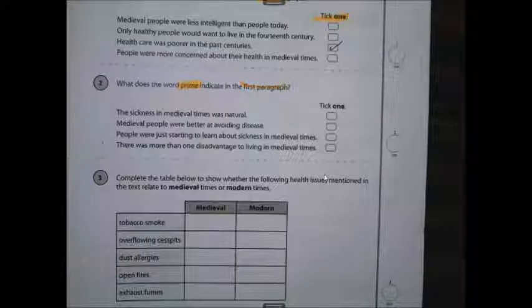Medieval people were better at avoiding disease. No, it doesn't say that. In fact, it suggests the opposite within the article, doesn't it? People were just starting to learn about sickness in medieval times. Well, again, the article doesn't say that. The article doesn't suggest anything about medieval people learning about sickness. There was more than one disadvantage to living in medieval times.